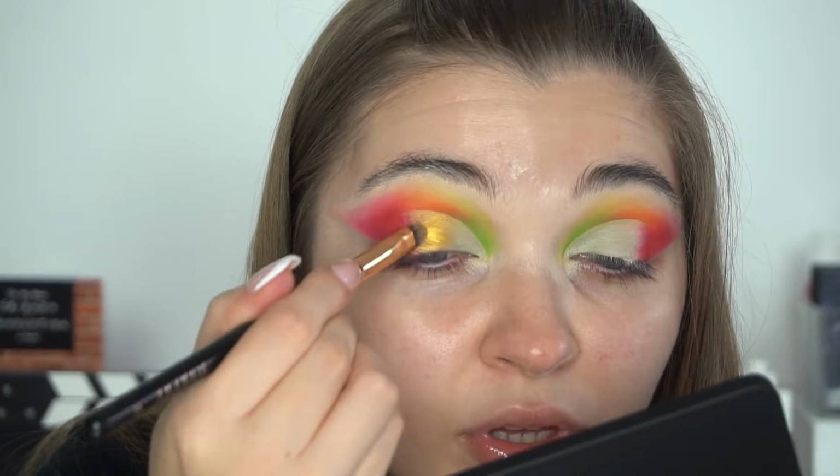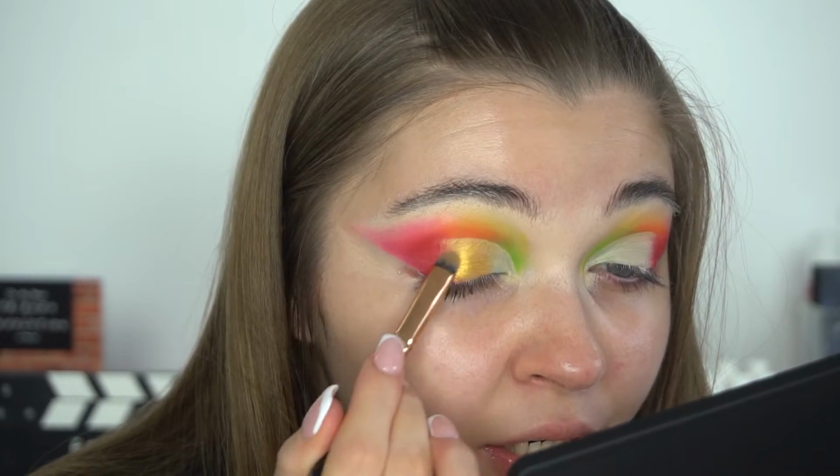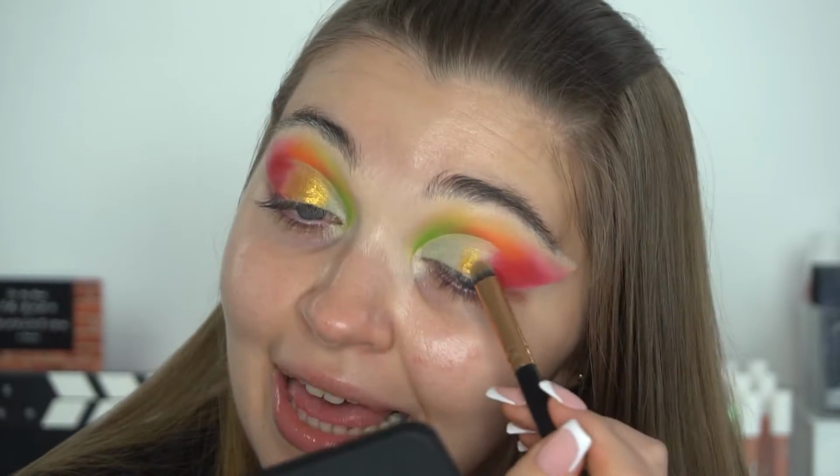This shade is so gorgeous. It's very soft in the pan. Like when you dip your brush in, you can see where you've dipped your brush in. Still packs on really well with the brush though, that's my main thing. You guys know that I always use brushes for my looks, and my usual brush is packing this on really well.